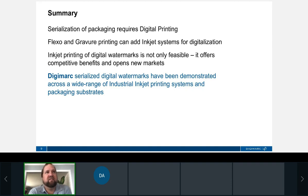Yeah, so we get asked the question a lot around, is this a high resolution type situation? And the answer is no. It all depends on how much you want to hide the code. Just like with traditional printing, you can imagine that if you're trying to print a nice graphic at a low line screen, you're going to see the pattern. And the same with Digimarc.